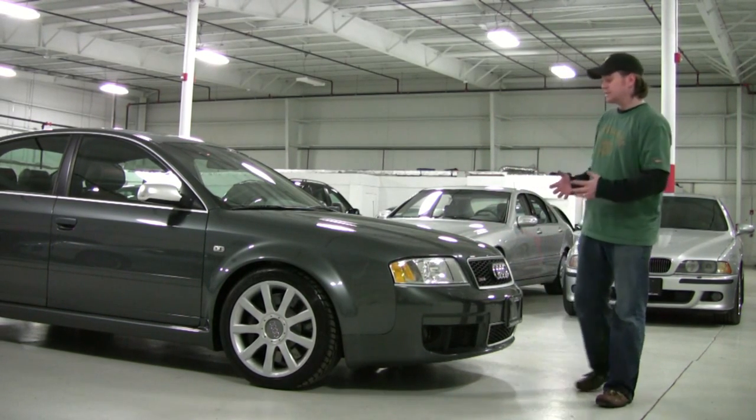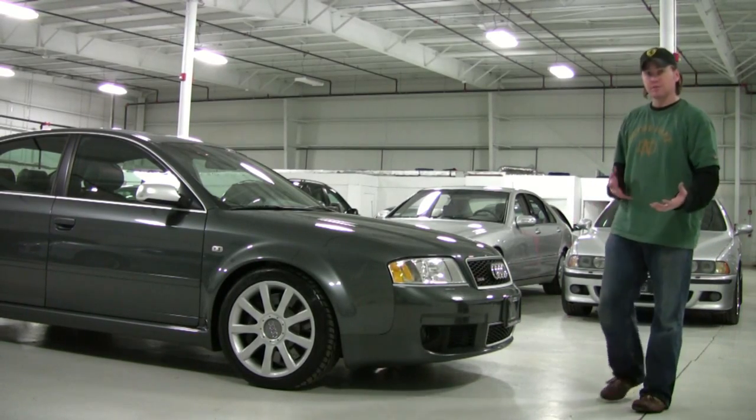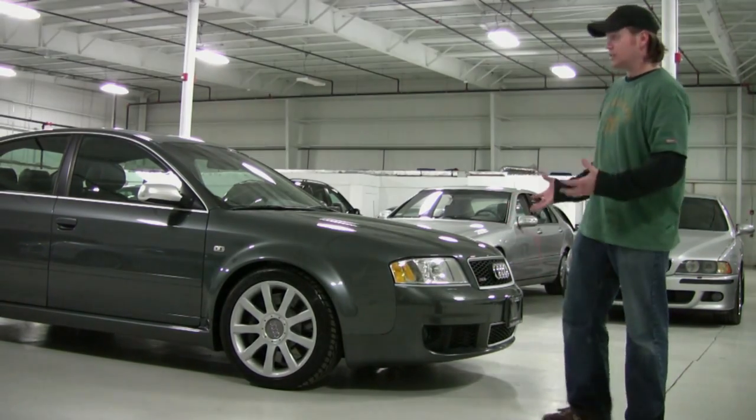But when you consider how well cared for this car is, the condition, I remember seeing these cars in 03 and 04 with single-digit miles on them. They didn't look this nice.